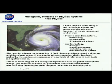So, fluid physics. Every fall I teach a graduate level transport phenomena class at Cleveland State University, and I spend the first half of the lecture talking about what is fluid physics and what do we mean by transport phenomena. And you get a lot of interesting answers from the students. But in very short, fluid physics is the study of the motions of liquids and gases, and then the associated transport of mass, momentum, and energy. And it's different from other areas of study like thermodynamics where you're looking at end states. We're interested in how we get from one state to the other.